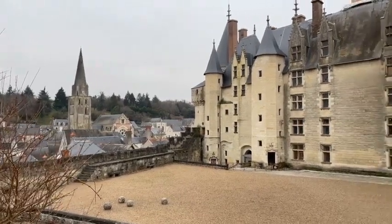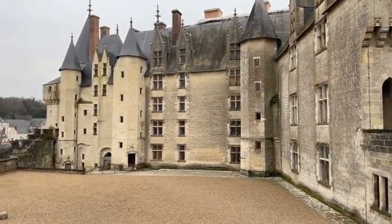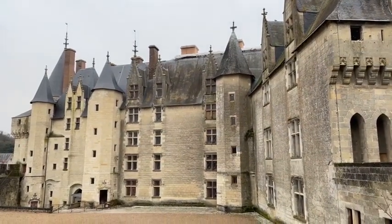Langeais is a small town, 4,000 people live here or so. Very quiet in the winter months. As you can guess, much busier during the season.